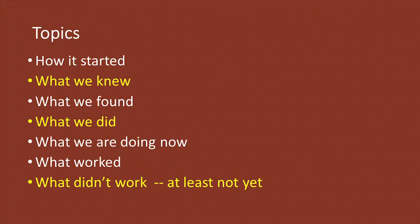And these are the topics that I will cover: how I got started there, what we knew, what we found, what we did, and what we're doing now. And finally, what was successful and what was not successful. I want to preface this talk by saying that Nart was the subject of a UN initiative to work out a model planning document for a protected area in Mongolia. This included everything about Nart. It was a 5-year plan.